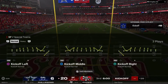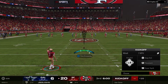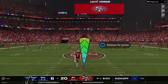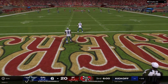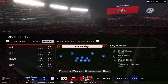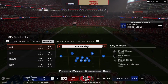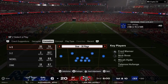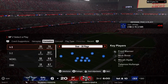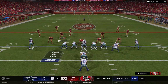All right, Coach. Thank you very much. We welcome you back. It is quarter number 3. Third quarter set to commence. And we're back underway here on EA Sports. The return team going to let that one go. It'll go through the end zone. It's a touchback. A fresh set of downs to work with. It is first down and 10.